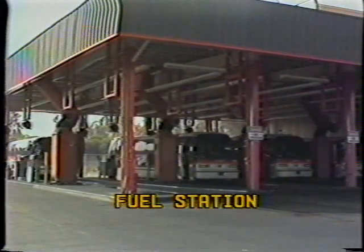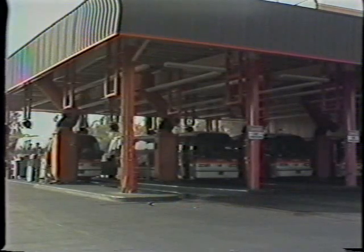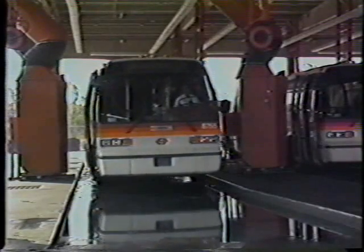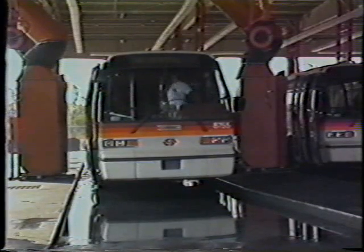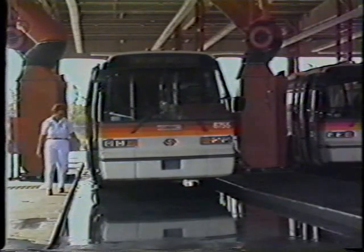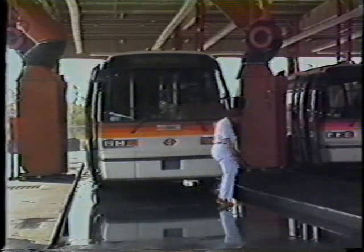Drive slowly into the fuel station. You should be aware of several areas needing special attention. You must bring the bus safely to a complete stop and park. Shift bus into neutral, set handbrake, turn off engine. Walk carefully in this area. The ground can be slippery, especially in rain or fog, due to the mixture of spilled oil, fuel, and coolant.